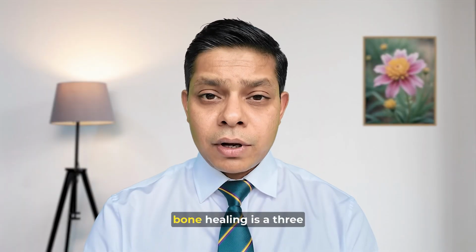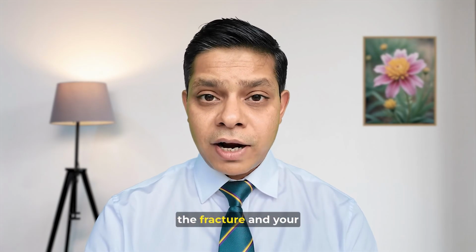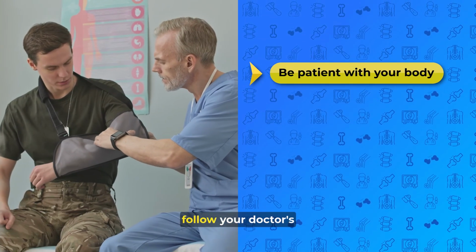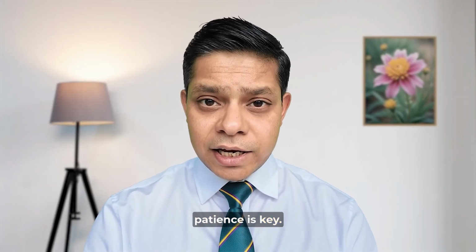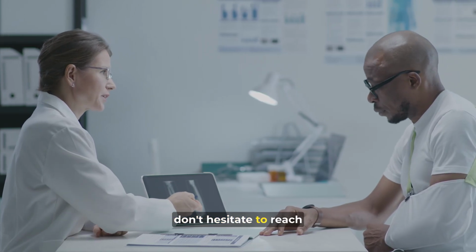So, to recap, bone healing is a 3-stage process and the time it takes depends on the fracture and your individual health. Be patient with your body, follow your doctor's instructions, and take steps to support your recovery. Remember, patience is key. If you have any doubts or concerns during your recovery, don't hesitate to reach out to your healthcare provider.